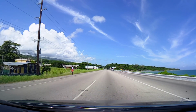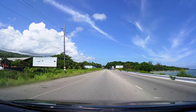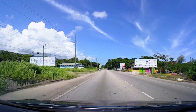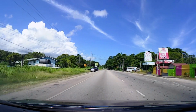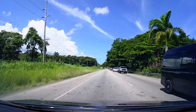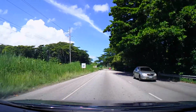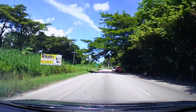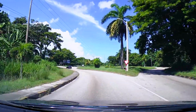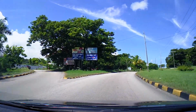If you take a look to the right, you can actually start to see some of the beautiful sea and beaches. This is what this area is known for, the North Coast part of Jamaica, from Negril to Montego Bay to Ocho Rios, all the way down to Portland. It's beautiful. And as we're going around this roundabout here, if you take that left turn, that will take you to the St. Ann's Bay Hospital.